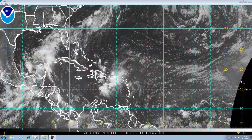The first area we want to talk about is this broad area of low pressure in the southern Gulf of Mexico. Possible center of circulation somewhere over the western tip of the Yucatan. At this time, you can see it firing up convection, showers, thunderstorms, and cloudiness over the southern Gulf of Mexico.